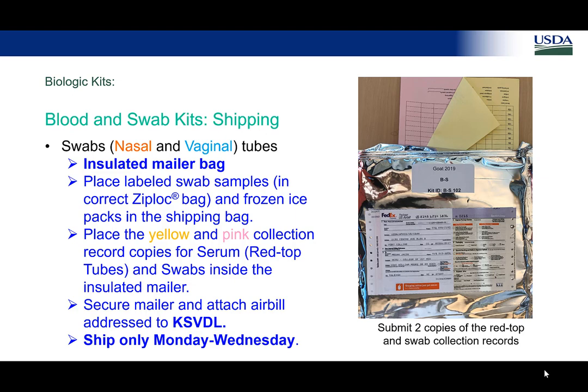So, here is your Kansas State air bill. Again, double check that you have Kansas State. For the nasal swabs, we really should have written the nasal swabs.